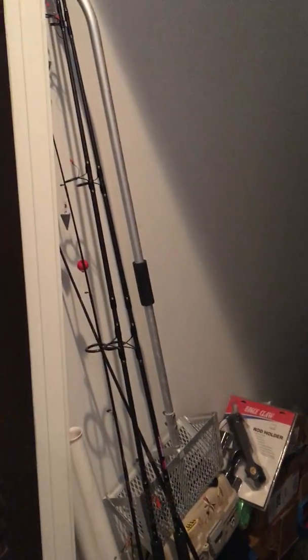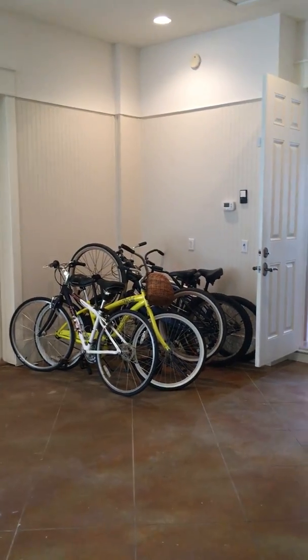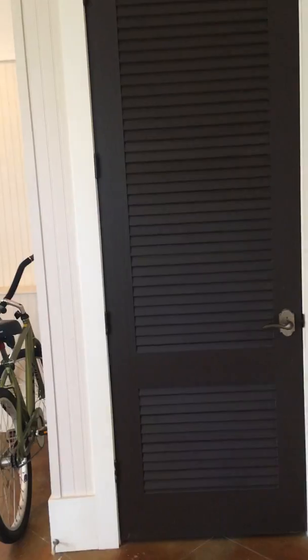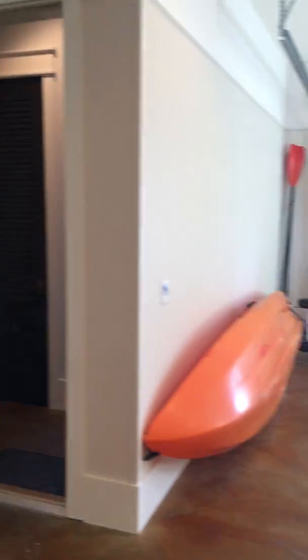Here's a place where you can store, you know, your beach stuff, all your goodies, maybe your kayak. This house does come with all the bicycles and a kayak. So you have all that stuff. And see, right here is your elevator. So just came in, elevator.